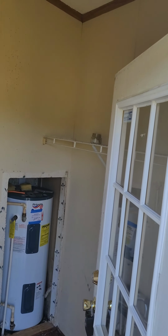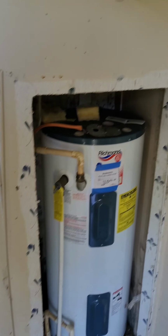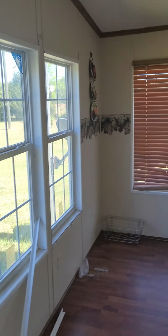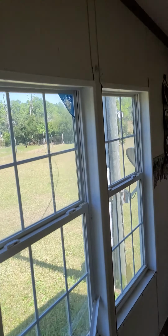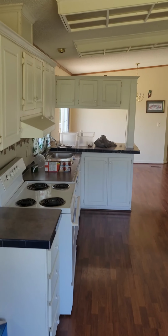Have the pantry area. Water heater. Into the kitchen. Some nice flooring. No leaks in the ceiling so far.